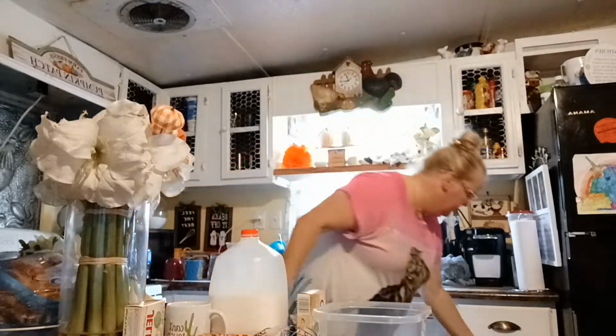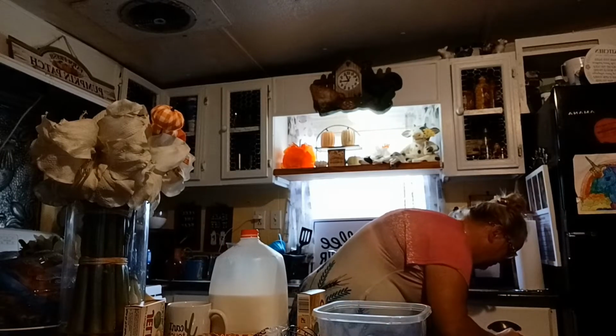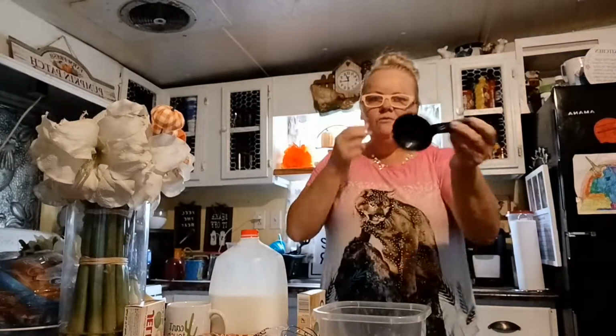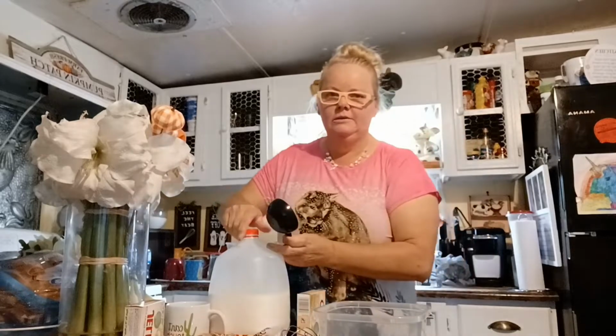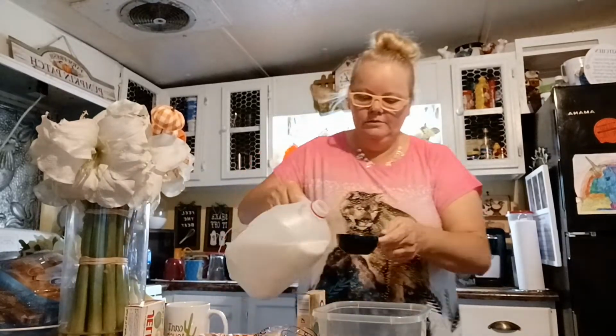Let me see where my measuring cup is, y'all. Hold on, I got it in here. That way I don't overpour. I got y'all one for half a cup, so I'll pour two of these. So I'll pour six of these right here. Six. No, 12.